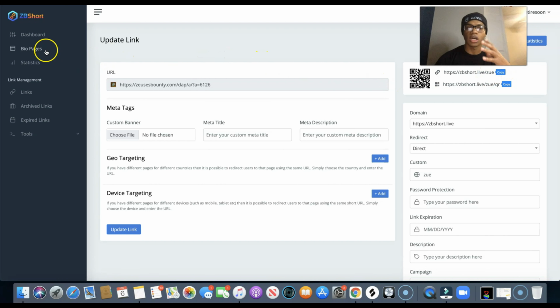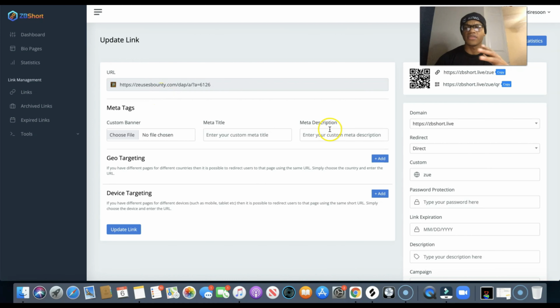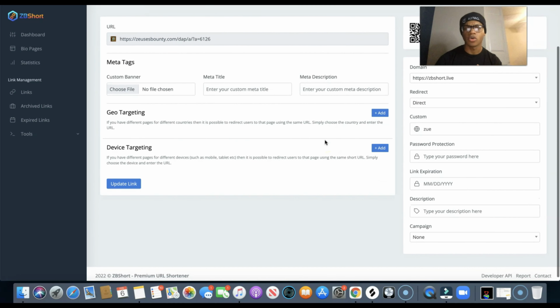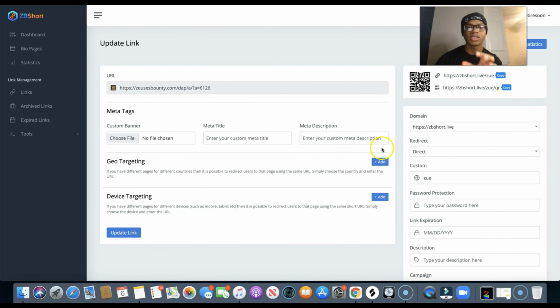They have a bio page, which I don't know if you guys are familiar with Linktree, so you can customize that. They have just a whole bunch of different resources that go with this link shortener, or features, I should say. So this is great. I will be using this a lot. I already am using it a lot.